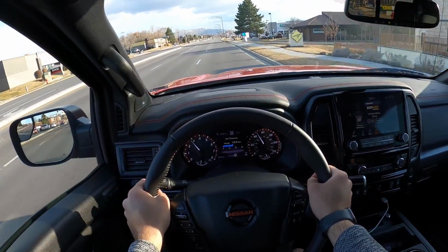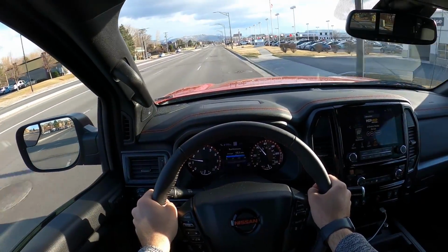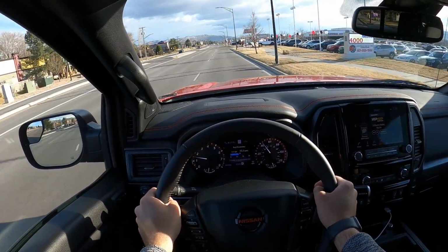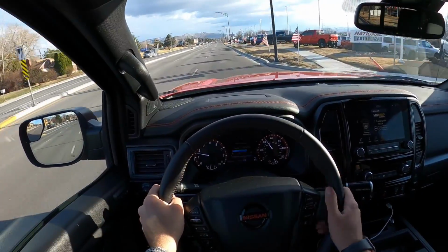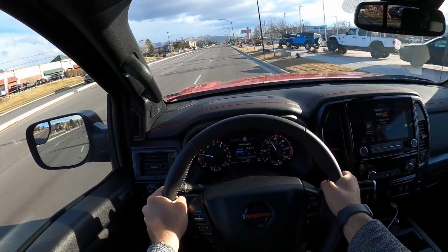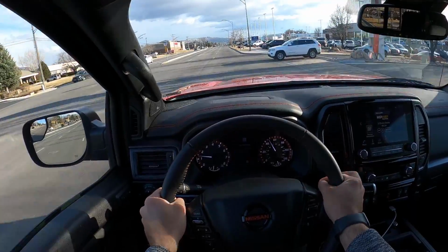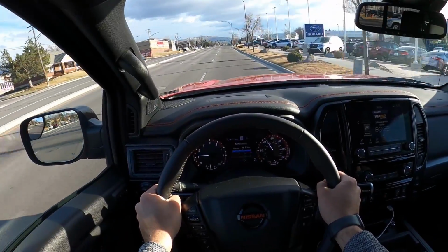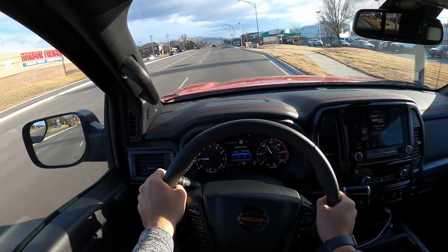Now, can I perceive a difference? No. They feel the same from an acceleration standpoint. The power figures are the same. I really can't perceive a difference. And then once you're up and moving, this is just as smooth as the Rebel. Now, when you do go over bumps, the Rebel does absorb it a little bit nicer, but just on regular roads, this is just as smooth from a ride quality perspective.